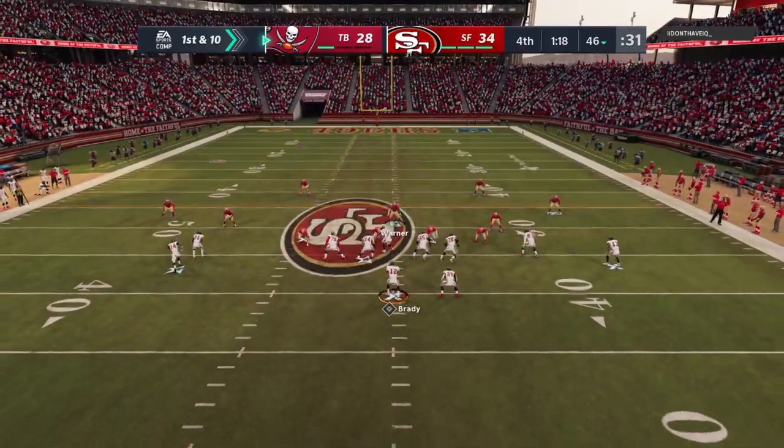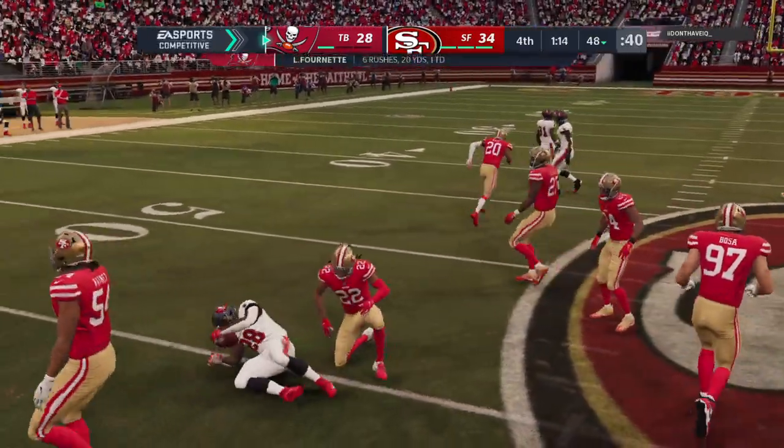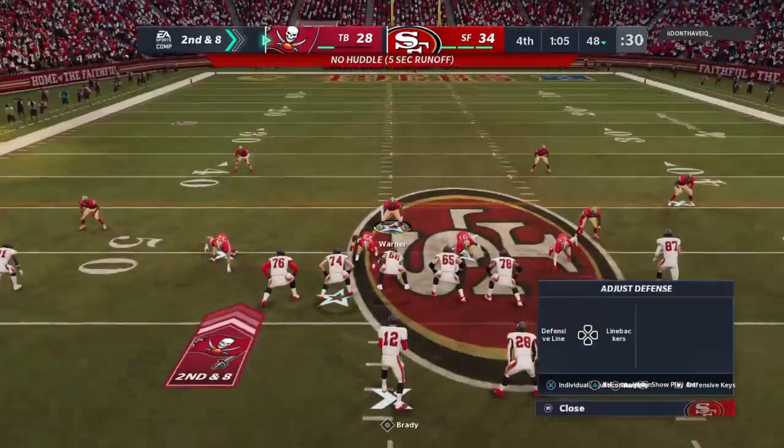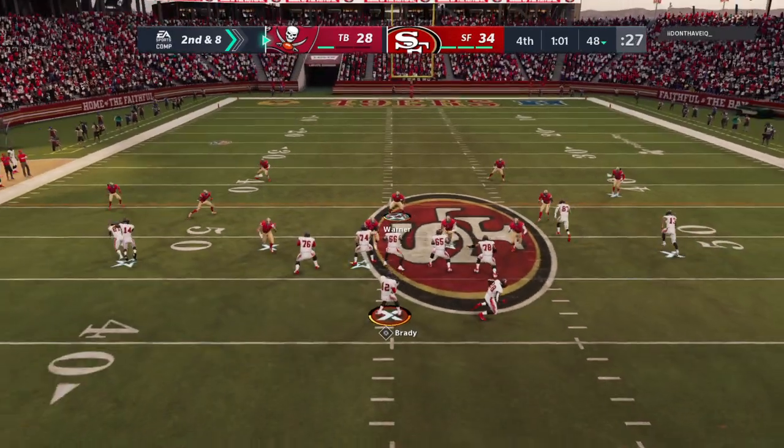Buccaneers. A shotgun give to Fournette. He'll be taken down at the 48 for a pickup of 2 yards. The last run good for 2. Brings up 2nd and 8.